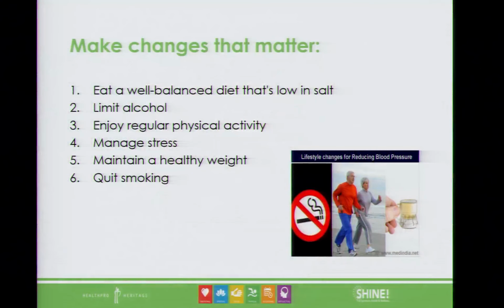Okay, so here are some of those changes that we can make. Eating a well-balanced diet that's low in salt, because we do know that salt does raise our blood pressure. Limiting alcohol. Enjoying regular physical activity. Again, that's one place that I come in. Consult your doctor about what might be a good level of physical activity for you to start with. And if you need help in determining exactly what you should be doing, check in with Wellness or myself, and we can get you going on something that's appropriate for you at this time.